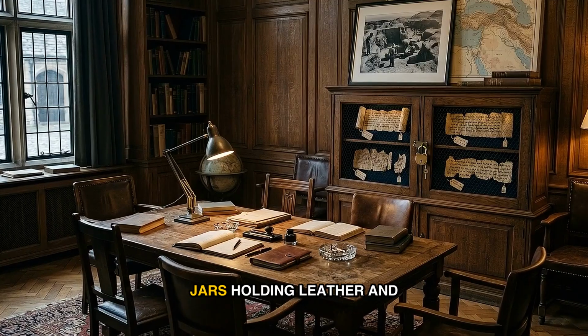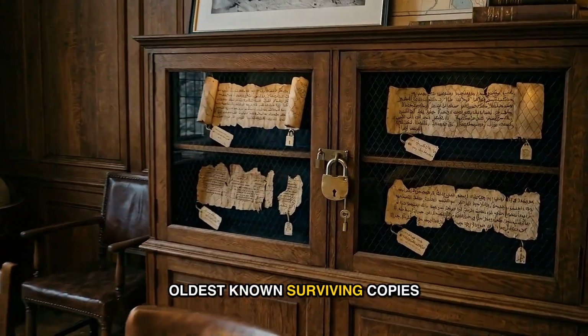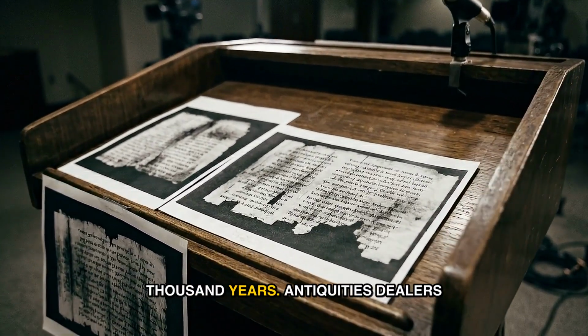Inside were clay jars holding leather and papyrus scrolls that turned out to be the oldest known surviving copies of Hebrew biblical texts, some predating previously known manuscripts by over 1,000 years.